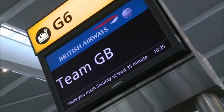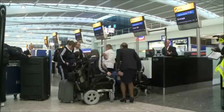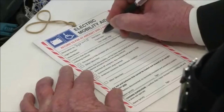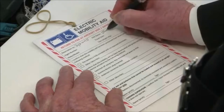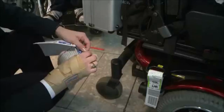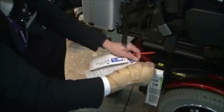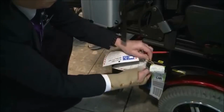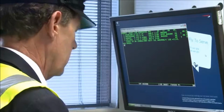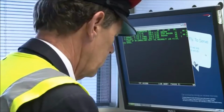The Boccia team are checking in for their flight to Norway, where they will compete in the Boccia Europa Cup. Using the information obtained earlier by Renu, airline staff have prepared a tag for each electric mobility aid detailing the instructions for making it safe for carriage. Staff then check that the electric mobility aid is the model they were expecting and attach the tag to the device. The destination airport is made aware of the need to reactivate the electric mobility aids and provide any other special assistance required.